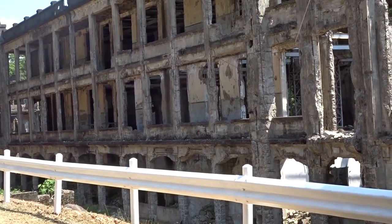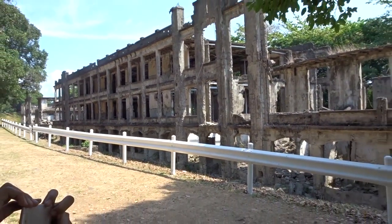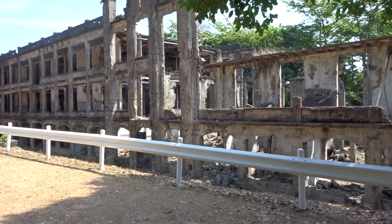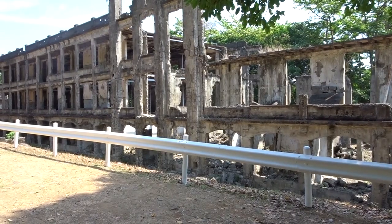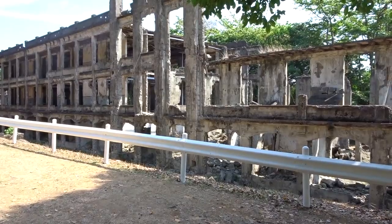And not only that, when the Americans came back to liberate this island from the Japanese, February 16 of 1945, they dropped 60 tons of bombs in one day alone before they landed on the Topside area. So frankly speaking, the Americans did more damage when they came back in 1945.